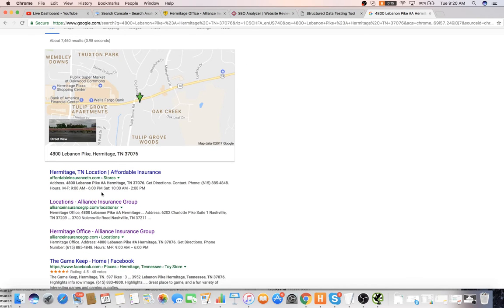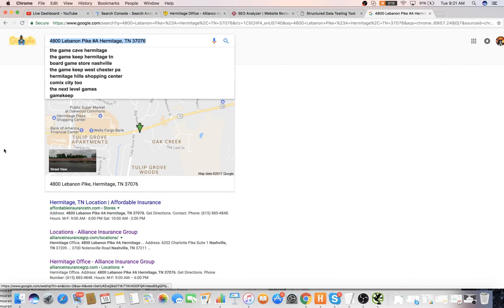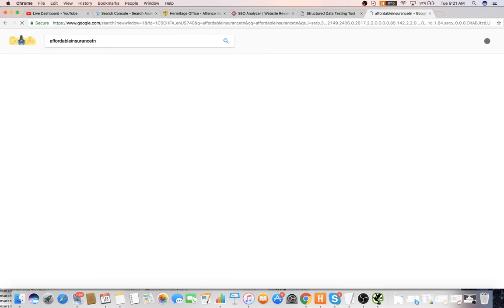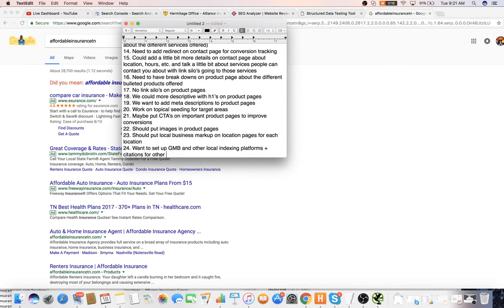So it looks like that's there, but I don't see. Whoops. I think this is the other one. I think they set it up as a separate website, but there's no Google My Business set up. So I want to set up Google My Business and other local indexing platforms, plus citations for other area location pages.